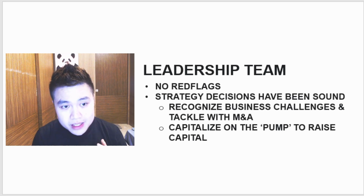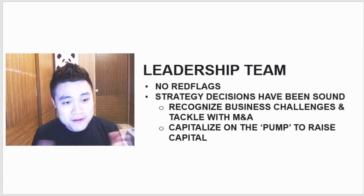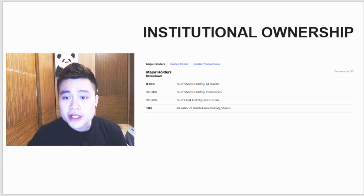The second advantage is that because they're sitting on so much cash, the stock price cannot drop below the cash value of the company right now, which is one of the key components of the play that I'm going to talk about later. Now, lastly, institutional ownership.